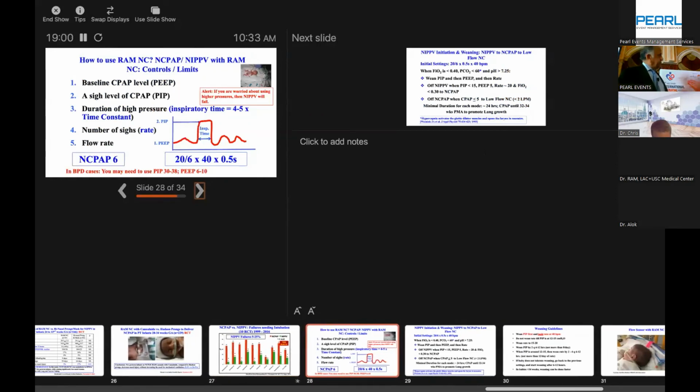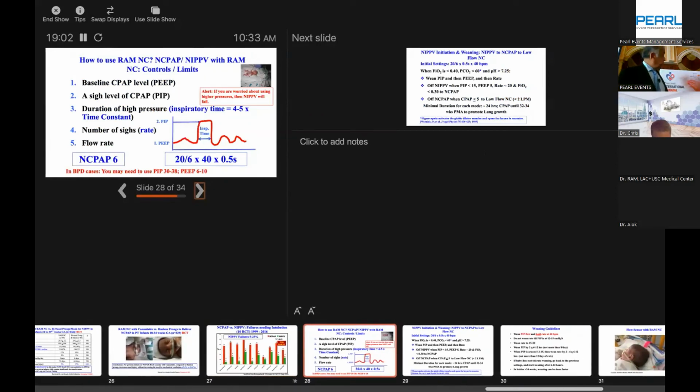How do we use it? So baseline pressure, PEEP, as I said, we start at 6. If the lung is not well expanded and FiO2 is high, we go to 7. PIP, we start at 20. Big, medium, small, it doesn't matter. We start at 20/6, rate of 40. Inspiratory time 0.5 seconds. We tried 0.8 and 1 second. It didn't make any difference. We stayed with 0.5 seconds.